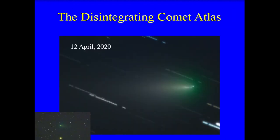Seen here, heading towards the Sun as I speak, is Comet Atlas, due to make its closest approach to the Sun on the 31st of May 2020. However, as this picture taken on the 12th of April shows, the comet is breaking up and disintegrating. It's unlikely to reach naked eye visibility. Not all comets end up as spectacular sights in our sky when they are near to the Earth. We rarely know when the next comet will grace our skies until shortly beforehand.